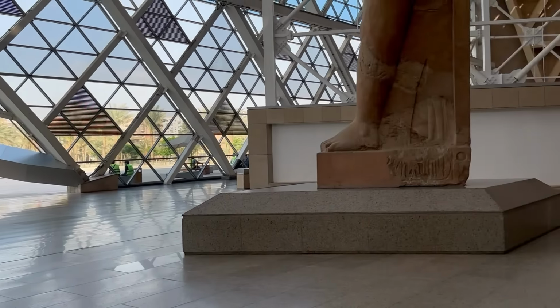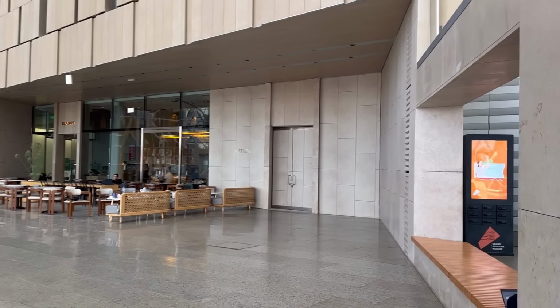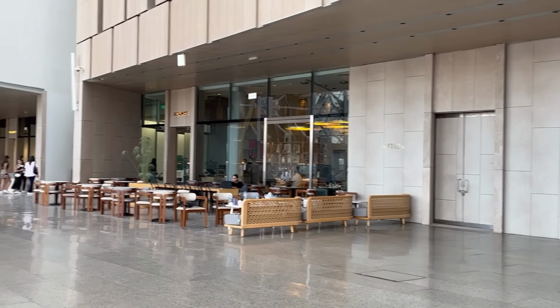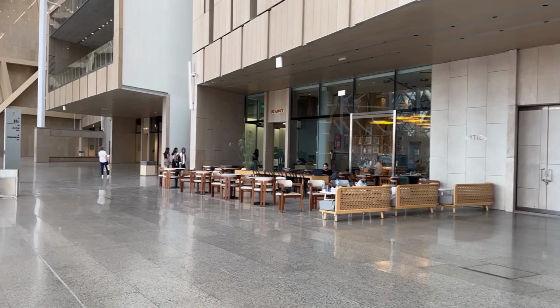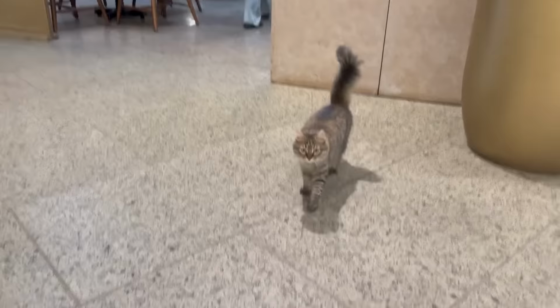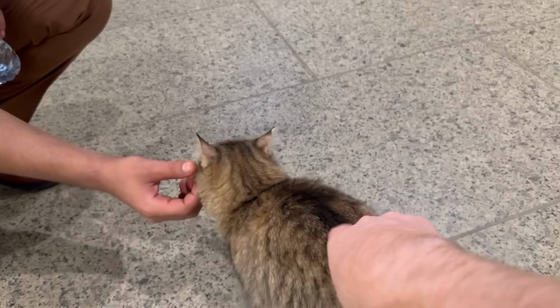This museum is still under construction. It's not 100% finished yet. And then you've got Ratios, which when that opens up is going to be crazy. That is a delicious local bakery here in Cairo. And then you've got Beano's, a coffee shop. And you also have this kitty who is so sweet and was in the GEM hanging out and wanted to be petted.